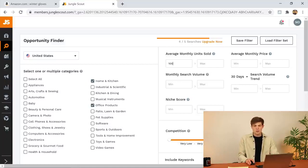Now we can also look at the average monthly price. I would suggest setting a filter for this. The reason for this is because if you're selling a product on Amazon for $10 or less, what we find is that your profits will be almost non-existent, meaning that Amazon, they do take a lot of fees, but there's also shipping. There's the cost of actually making the product, getting it to Amazon, them shipping it out, they're taking fees, and there's going to be product returns, there's going to be other problems. I would not suggest selling anything less than $10 with Amazon FBA.